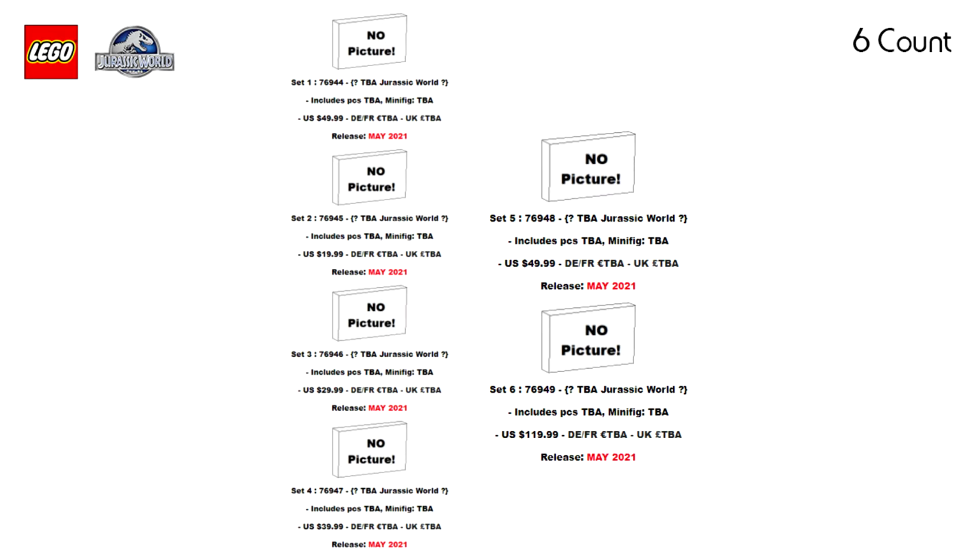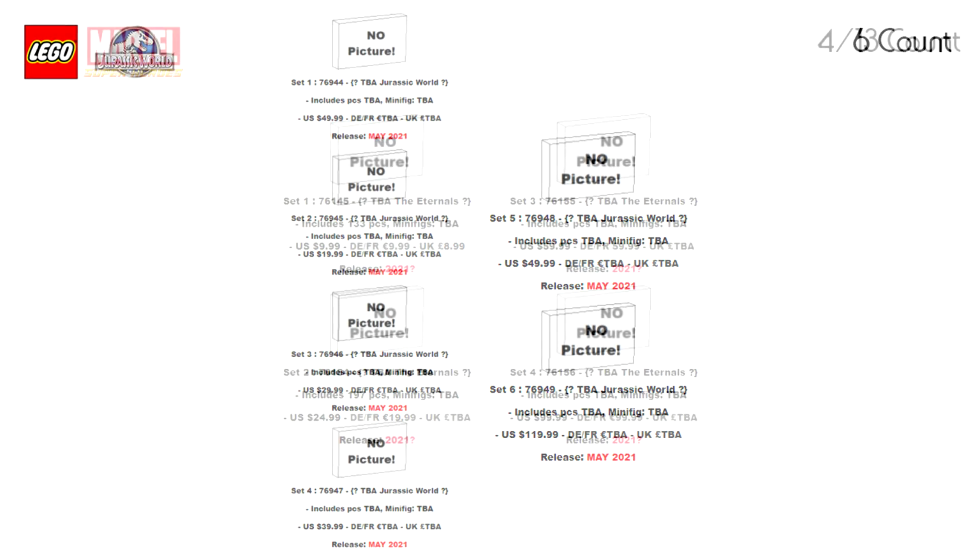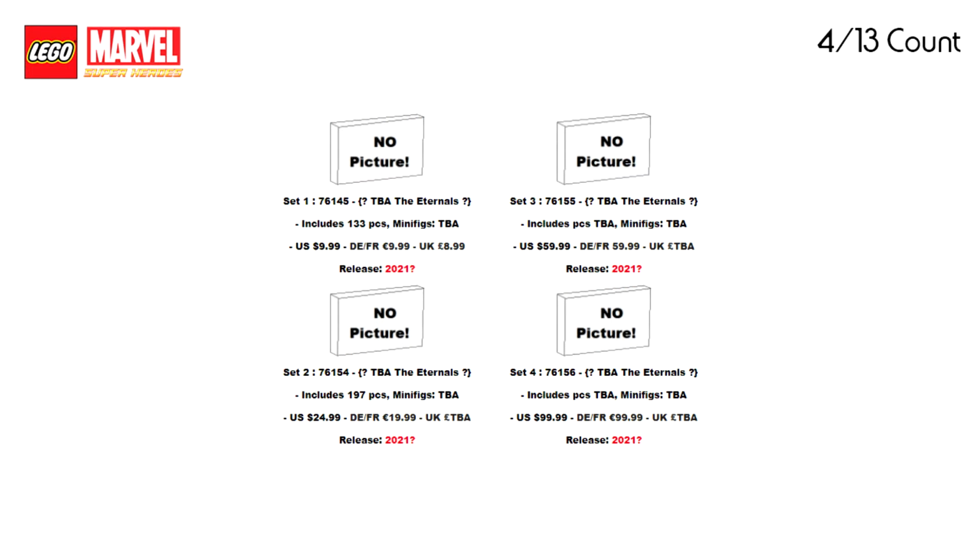So yeah, that's pretty much all that I have to say for the Jurassic World theme. It's going to be very disappointing if we don't get any sets for it this year, if these sets get delayed. Moving right along to the LEGO Marvel Superheroes line, we do have quite a lot more to talk about here compared to the LEGO DC line. I'm not too much of a Marvel fan, but I think that some of these sets are actually really cool, even a lot better than the sets that we got in 2020, at least in my opinion. Some of these sound a lot more exciting.